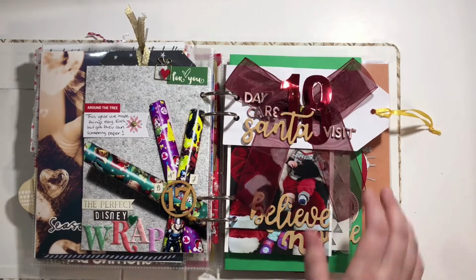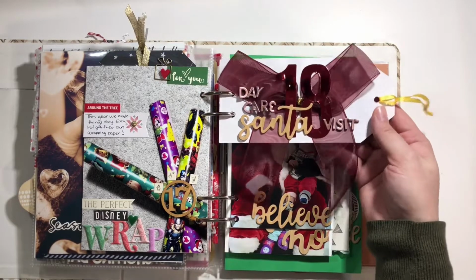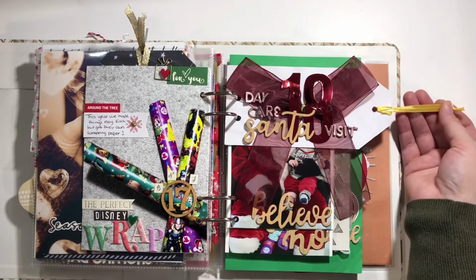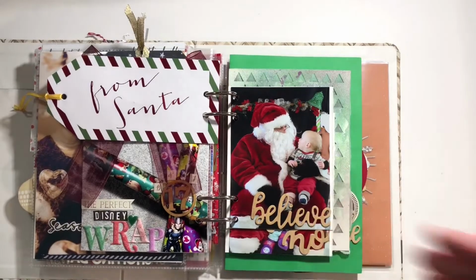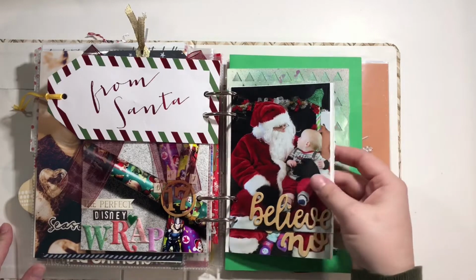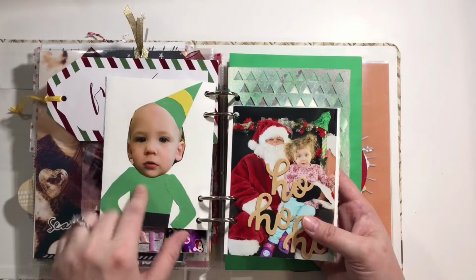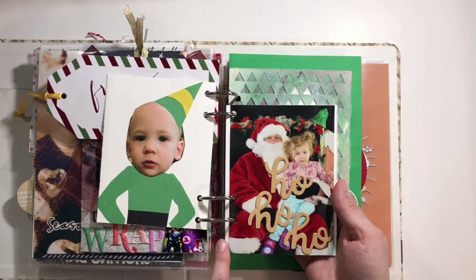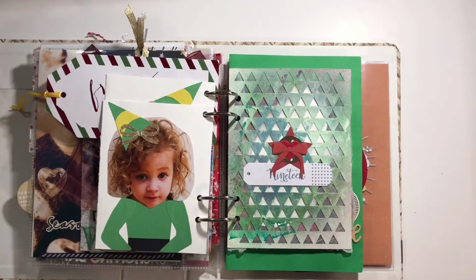The perfect Disney wrap. Day 18 was Santa came to visit my younger ones' daycare, and that was kind of exciting. So I made this fun little tag. On the back of the tag I did the number, and then it says from Santa. These aren't very high quality photos, it's a daycare. So there's Barrett looking at Santa like, who the heck are you? And then this was the Christmas card that came home, which was them as elves. So there's Barrett as an elf, Nora's Santa photo there, and Nora with an elf. And I just added a little bow to hers because she's a girl.